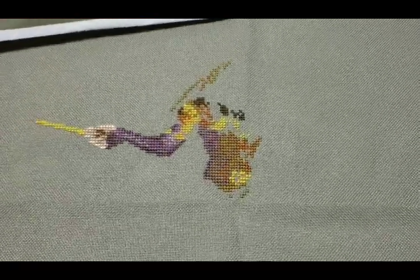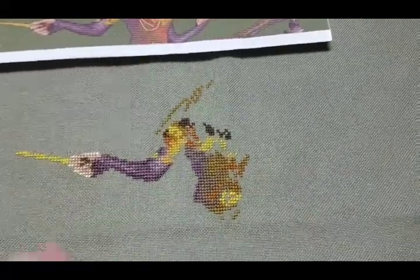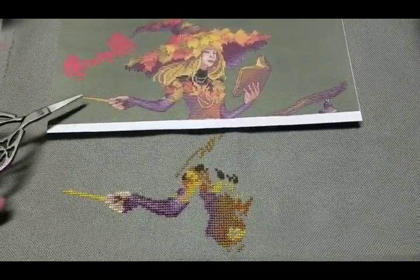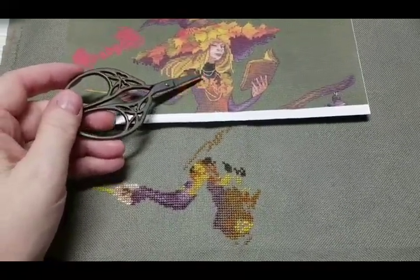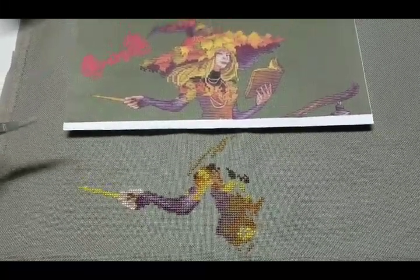And ta-da! When you compare to the real deal, I'm going to zoom out a bit. All of this here is done, a little bit of the armpit area, and then the chest area, and a little bit here still needs to be done.